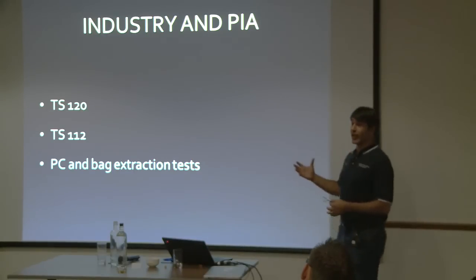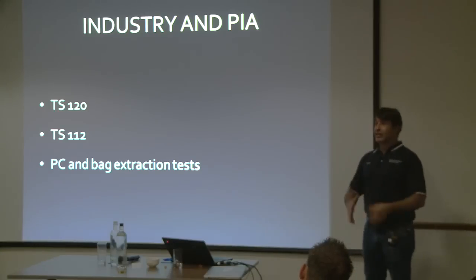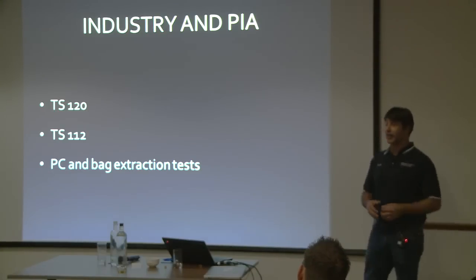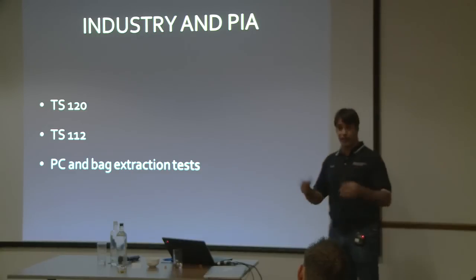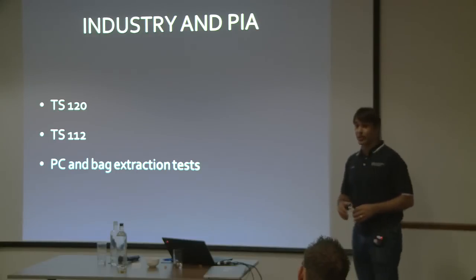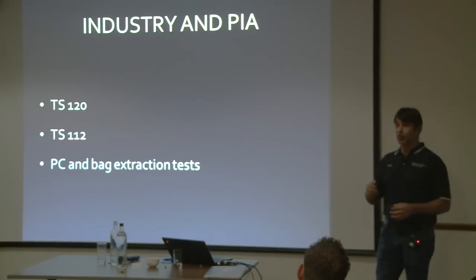When this all started happening, the initial concern was that the pilot chutes aren't leaving the container. They're too tight. One of the AAD manufacturers told us that: your containers are too tight, your pilot chutes aren't leaving. So TS112 was a standard that was set up that tests the launch of the pilot chute.